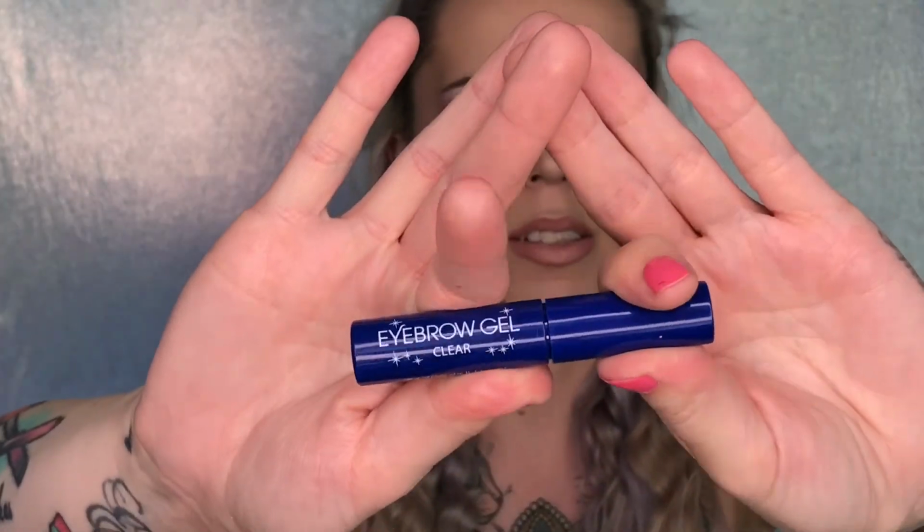The next thing is something from my full face of Daiso makeup. This is the eyebrow gel. It's just called eyebrow gel. It has like no brand or anything. I think it's just Daiso's brand.